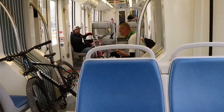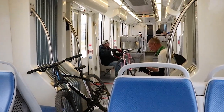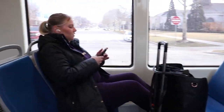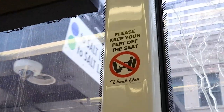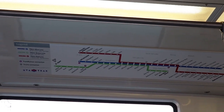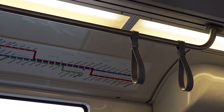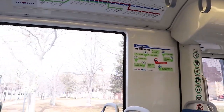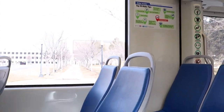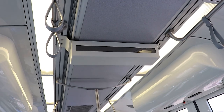Another thing to keep in mind is that the tracks is super spacious. People even bring in their bicycles, as you can see in here, or whatever they're going to be using to get to their last destination. There are also some stickers reminding you to keep your feet off the seat, and some maps like we saw at the station reminding you some of the stops that the tracks is going to make. There's also some holders where you can hold yourself if you're standing, because sometimes honestly the tracks get packed and your last option is to stand, so these are quite the saviors.